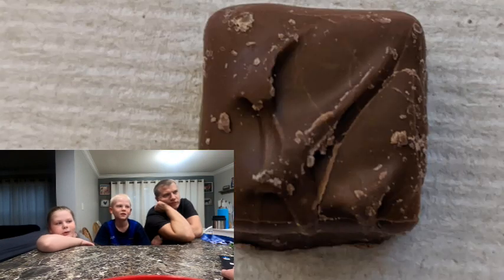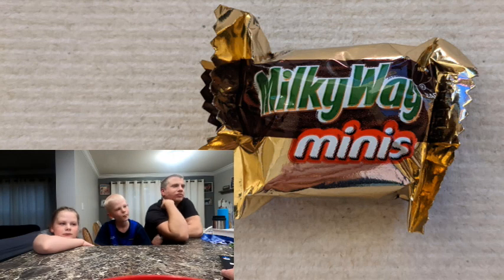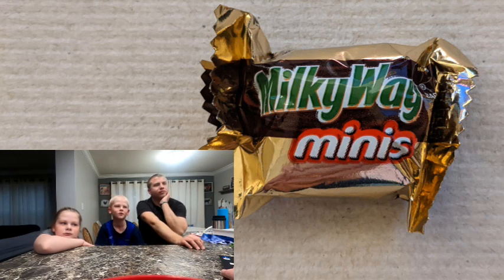Something with a wafer in it. Milky Way. It's Milky Way. There's the outside. Oh yeah, it's Milky Way. Definitely. That looks like a Milky Way. Not a Milky Way Mini. It looks like a Three Musketeers.